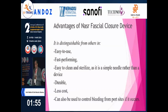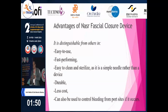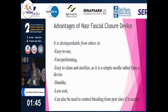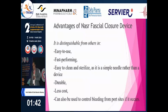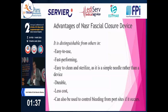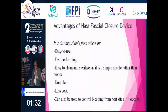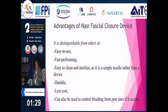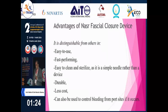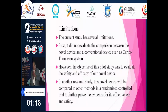Advantages of Nasr Fascial closure device: it is distinguishable from the others in that it is easy to use, fast to perform, easy to clean and sterilize, and it is a simple needle rather than a device. It is durable. The malfunction of Nasr is that it is liable to be broken, as we manufacture it locally in our hospital; it is like a homemade device. It is durable, less costly, and can also be used to control bleeding from the board side if it occurs, as with any fascial closure device. There are limitations in this study.